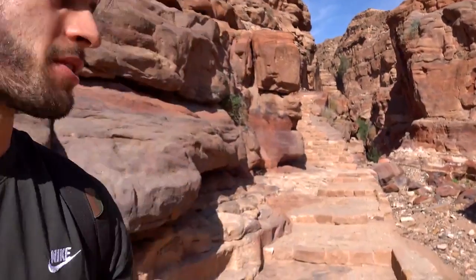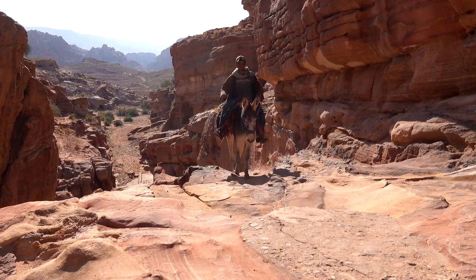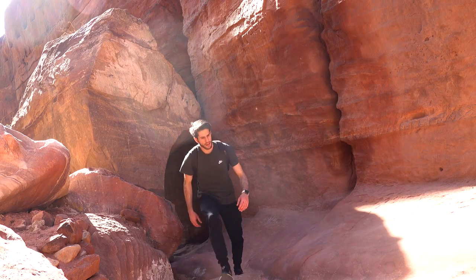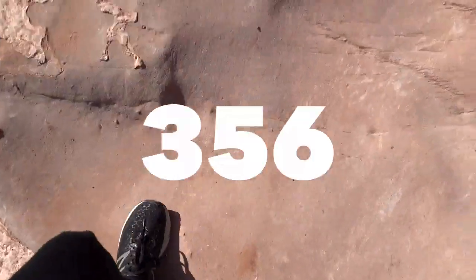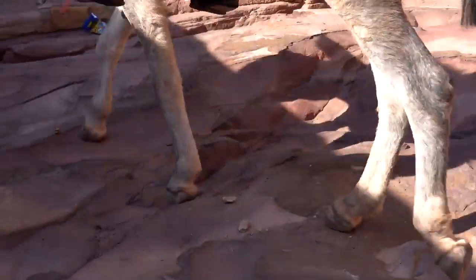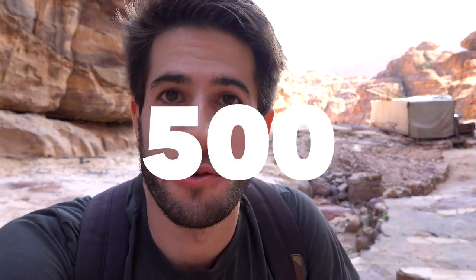Behind me begin the 1,000 steps up to the monastery. 356, 357, 358, 359, 360. We've reached the halfway point. 500 more steps. Yay.